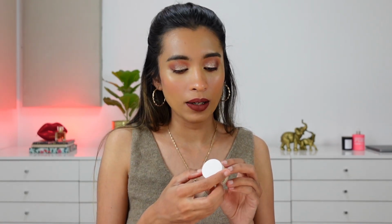And next up, moving on to the only skincare products I picked up. This one is the Minimalist lip balm, and this one has an SPF of 30 in it. I've seen good reviews about this, and that's the reason I picked it up. It is a little bit waxy for my liking, and it was not the most moisturizing lip balm I've tried out, so it didn't really help with my very dry chapped lips.